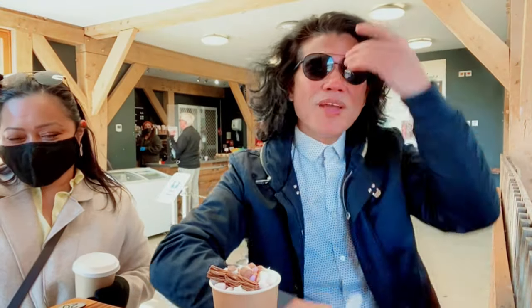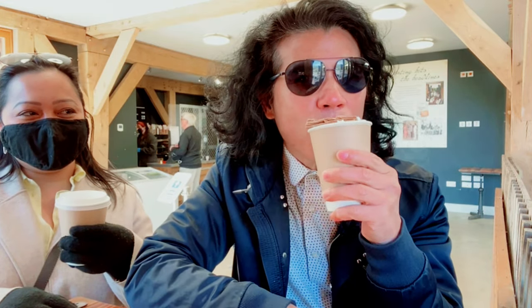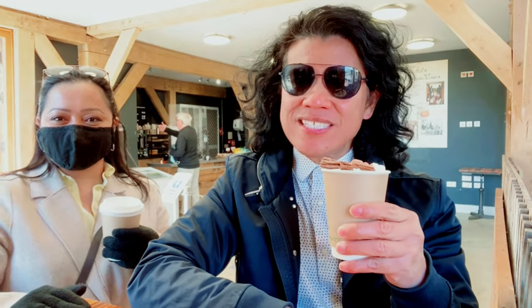So here we are. We have really enjoyed our mini tour, and I would like to thank Eve for treating me to this lovely deluxe chocolate. Let me taste it. It's really lovely to have a tour. Even if the museum is closed, we managed to go to the store and get to know some of the products that they sell here.